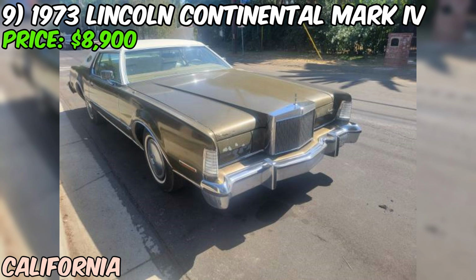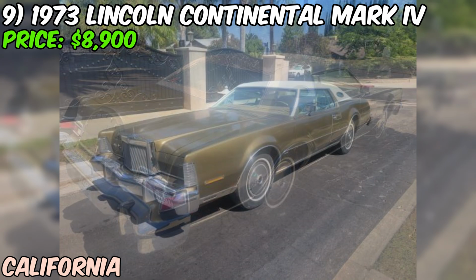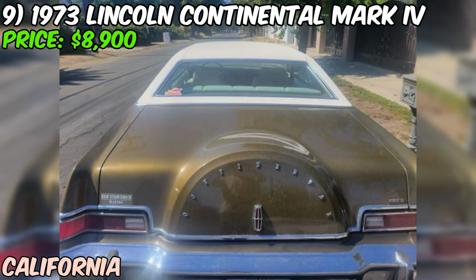Now, I know some of you might be thinking, $8,900 for a 50-year-old car. Is it really worth it? But let me tell you, when you're talking about a classic like this Mark IV with its original owner and low mileage, it's definitely a fair price. These cars are becoming increasingly rare and desirable, and finding one in this condition is a real score.